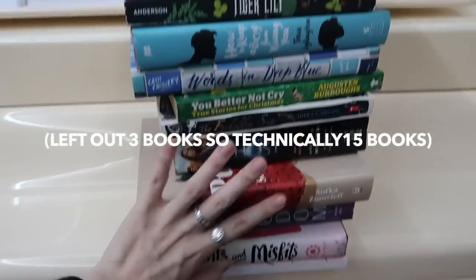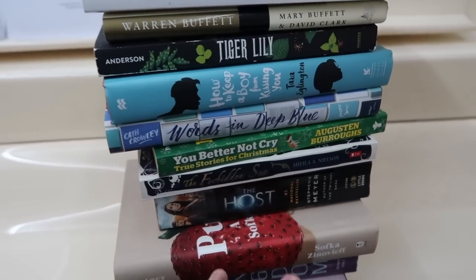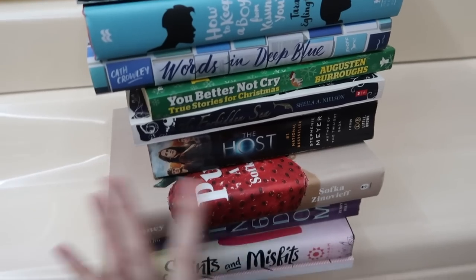1, 2, 3, 4, 5, 6, 7, 8, 9, 10, 11, 12. So these will be coming with me to the free library. Hopefully I can find 12 other books in exchange for these books. But if we can't, then we'll just get whatever. I am just planning to donate these anyways.